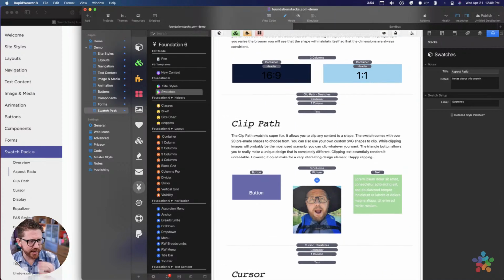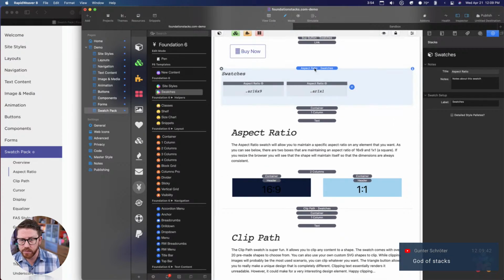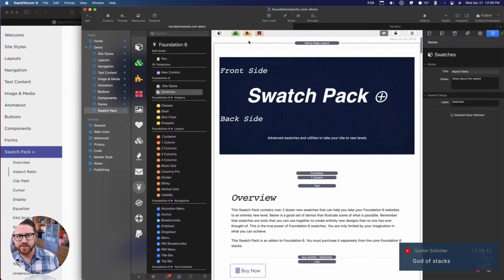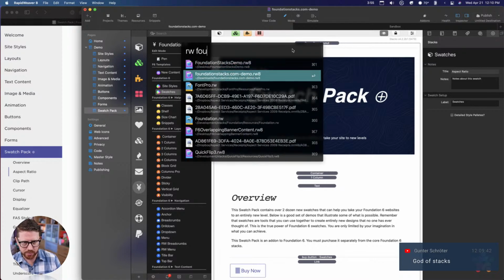Let's see, that swatch stack is what is confusing me that you just showed. So that can be added anywhere to enhance a stack. Correct. So the swatches stack, normally how I do things is I have the styles that I use across multiple pages, kind of globally inside site styles. Here, let me open up the actual project for this.